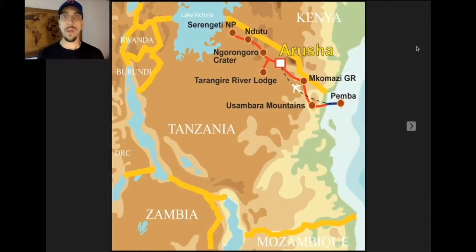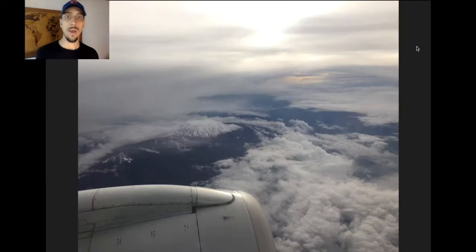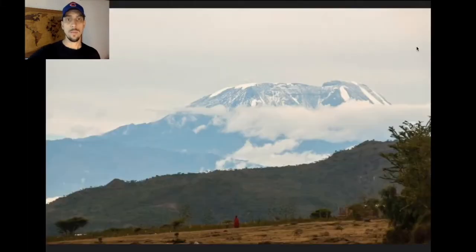So the tour starts in Arusha. Everyone flies into Kilimanjaro International Airport. And if you're lucky on the way in, you might have great views of Mount Kilimanjaro. The area around the airport is one of the best ones for getting a good view of Africa's tallest mountain. It's around 20,000 feet tall.